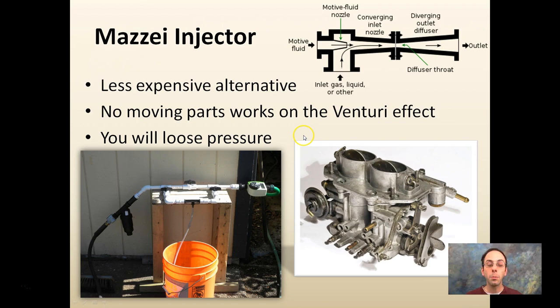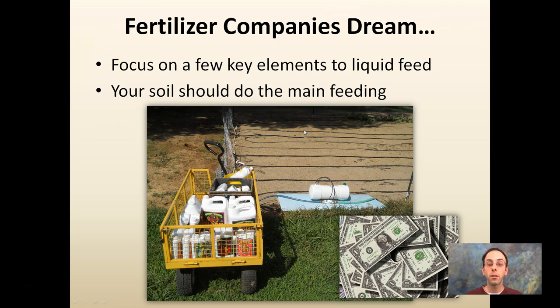However, just because you can inject fertilizer doesn't mean you should always be doing it. Focus on a few key elements to liquid feed. Your soil should do the main feeding. Obviously, this is a fertilizer company's dream: the grower, the farmer who buys the entire cart of every different type of nutrient because they got this fancy new injector and they're spending all this money injecting fertilizers because they can. Focus on a few. Your soil should really be prepped and you shouldn't really be having to fertilize with a ton of stuff. Nitrogen's a key one, sometimes potassium too.